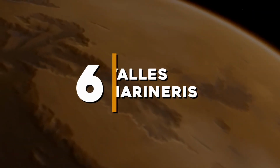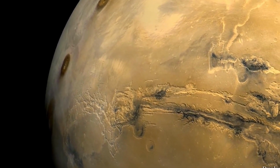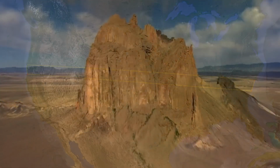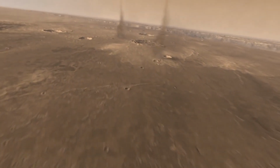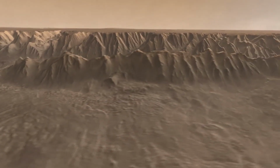Number 6. Valles Marineris. The biggest canyon and biggest volcano in the solar system are both found on Mars. Valles Marineris is around 3,000 kilometers long. That is roughly 4 times as long as the Grand Canyon, which is about 800 kilometers. There are various theories regarding how Valles Marineris formed, but researchers are unsure of the cause.